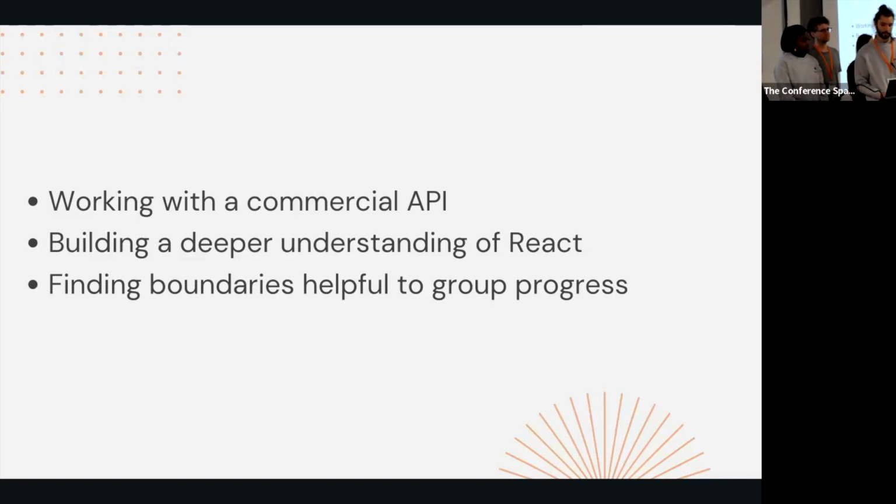The second is just building a deeper understanding of React, because we had used that before. It's for the front end. It's a JavaScript framework, but the project we'd done before had a template already there for us. So we were just building upon the already established code base. But then we had to do one from scratch this time. So that was a really helpful process for all of us to just know how it's done from the get-go, really.